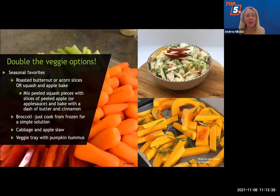So just continuing on the doubling the veggie options. So seasonal favorites like roasting butternut or acorn squash, like we were talking about, mixed peeled squash pieces with slices of peeled apple and bake with a dash of butter or cinnamon. So that one, you can get those in the store already peeled. Otherwise, you can just stick it in the microwave for a little bit. Poke the squash and stick it in the microwave just for a minute or two, and then it's way easier to peel. And then you can peel that and just put it with apples.